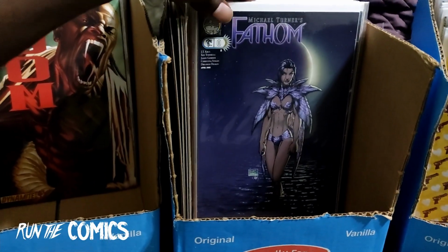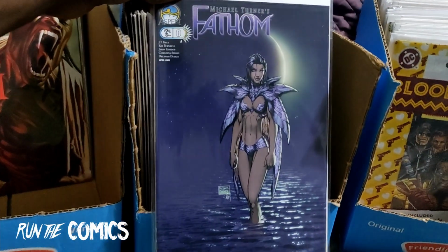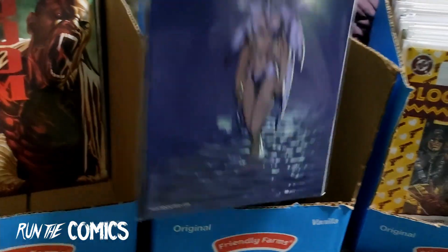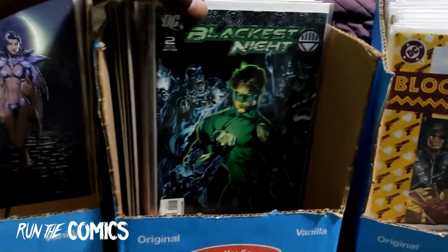This is Fathom number 0 from Michael Turner. This character, when he started his Aspen comics, I was able to find these. These were very cheap, we were able to find in quarter bins.